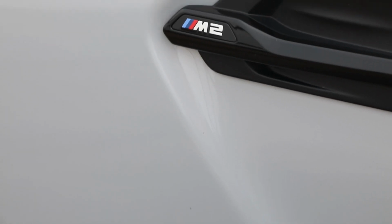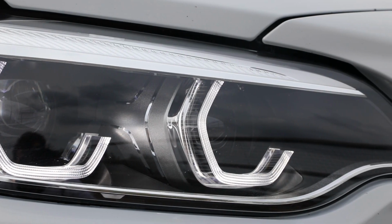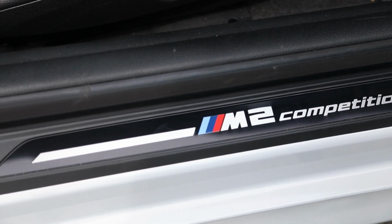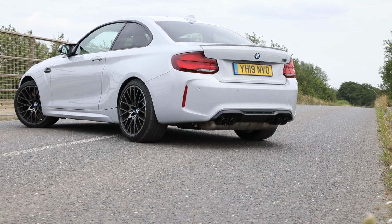The engine isn't the only thing borrowed from the bigger M cars. The M2 uses the M3 and M4's front and rear suspension assemblies and carbon fibre strut brace to help it handle like a proper M car, and it also comes with an electronically controlled locking differential. The recipe here is a simple one that's aimed squarely at people who love to drive, and that focus is evident from the moment you set foot in the car.